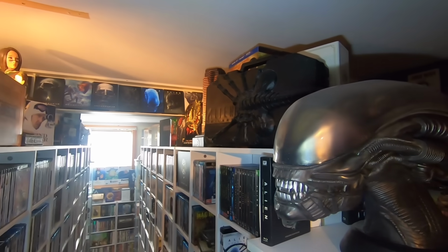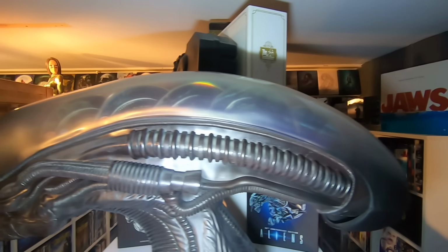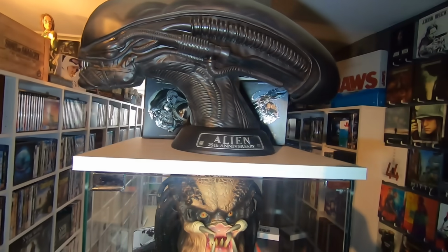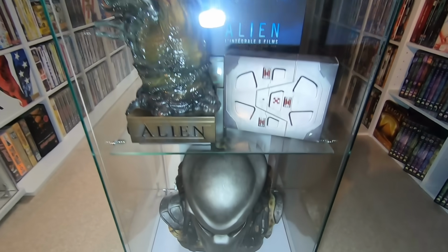When DVD sort of came out, then in Japan they released this huge edition where the discs are all positioned in the head of the xenomorph. So that's one of my favourite pieces there. And then there's been Predator and some more awesome Alien editions, and then another Predator Buster DVD bust there at the bottom.